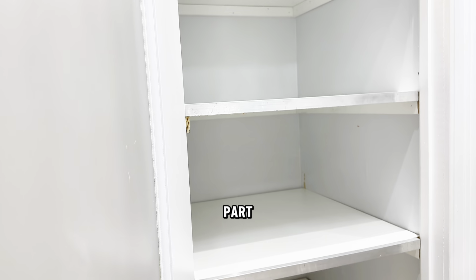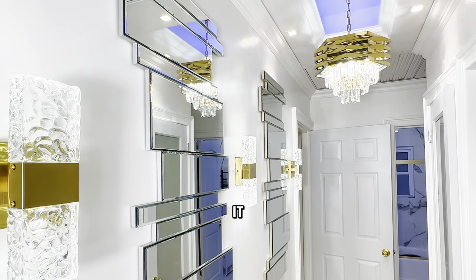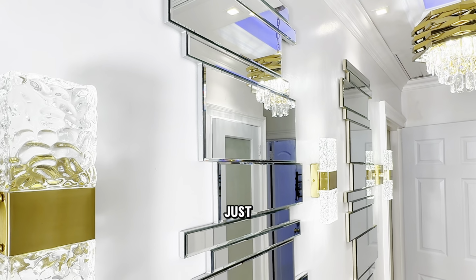This is just one part of the hallway. See how beautiful it's looking. I love it. What do you think about the outcome? This is just the first phase.